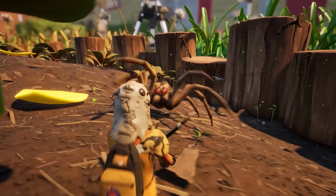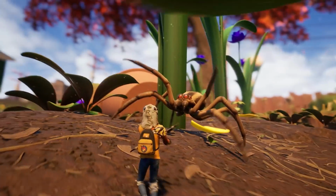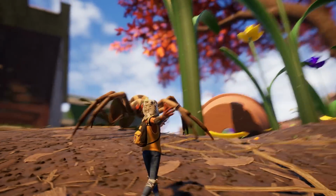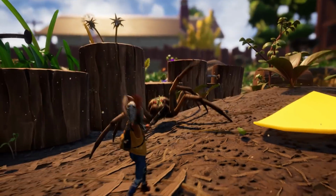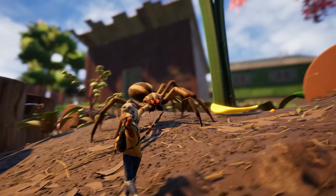For me personally, I'm really looking forward to seeing dynamic events in Grounded. I know it's a lofty concept and something that will really push the team, but I think it would add that perfect element of randomness into our experience in the backyard.